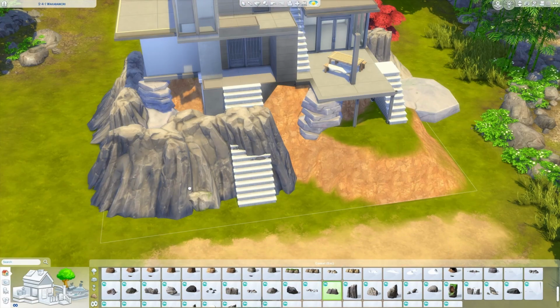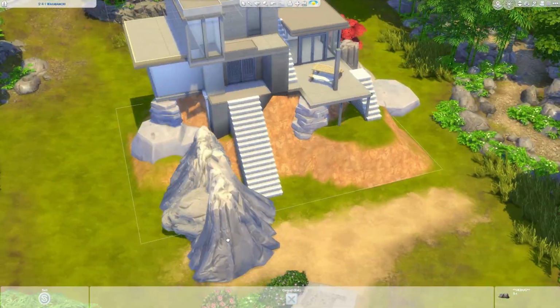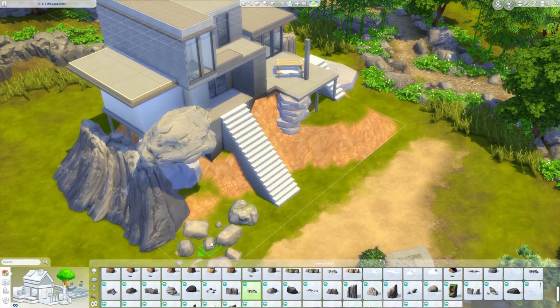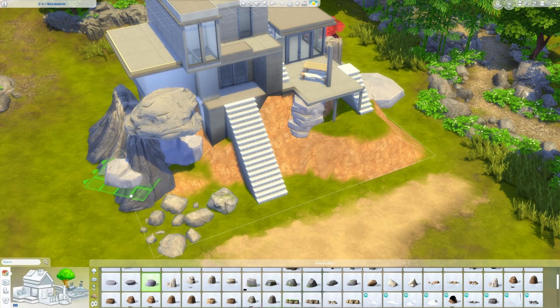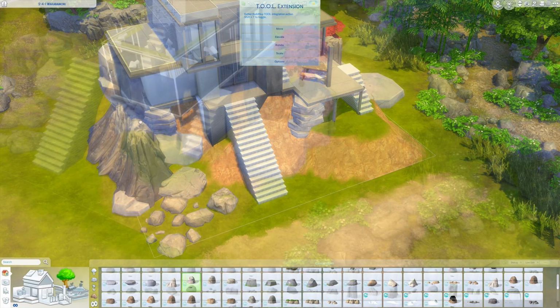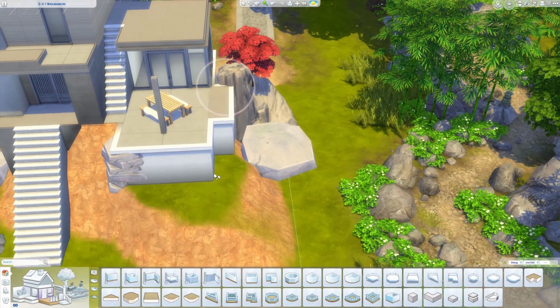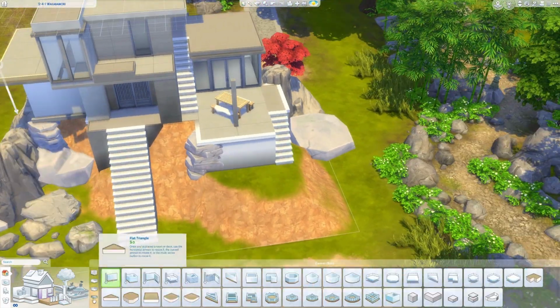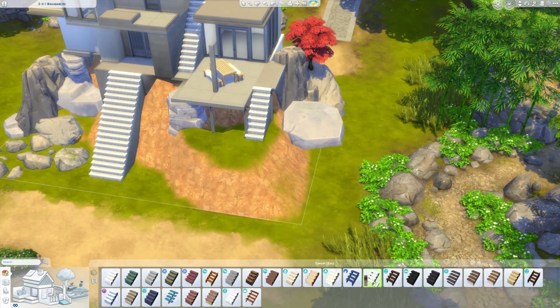I also used more rocks on the left hand side, as you can see. I'm not sure why I've never used these flat rocks before, because I've never seen them there from base game, or I ignored them. But I was really happy when I saw them for this build, because I think they're exactly the right color and also the right shape. I really like that you can stack them, and this actually inspired me for a future build, which I will upload in the upcoming weeks.